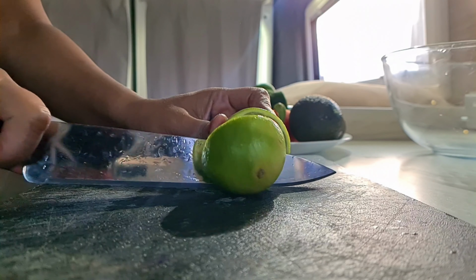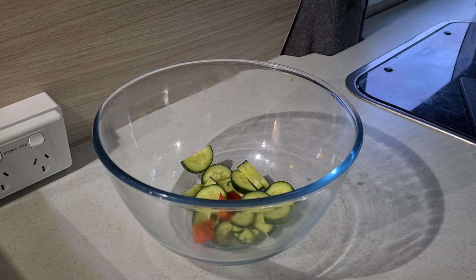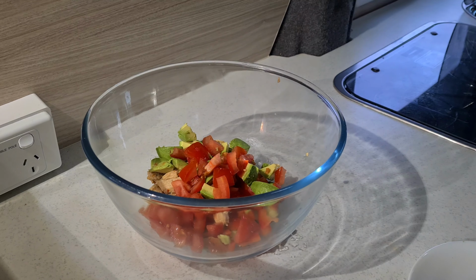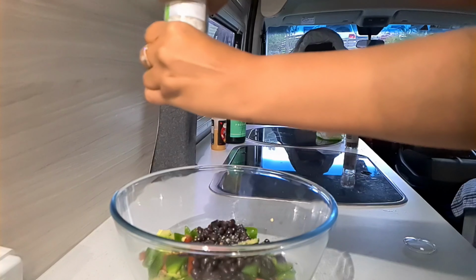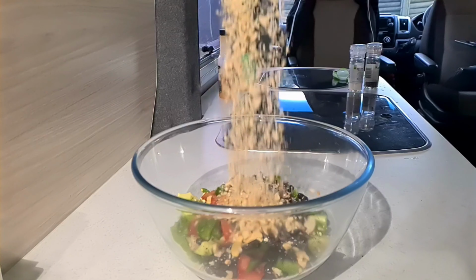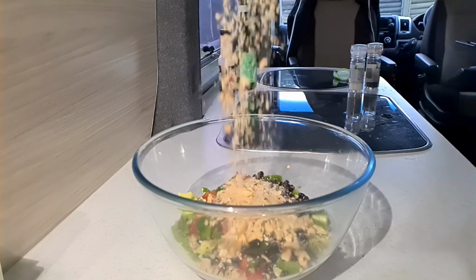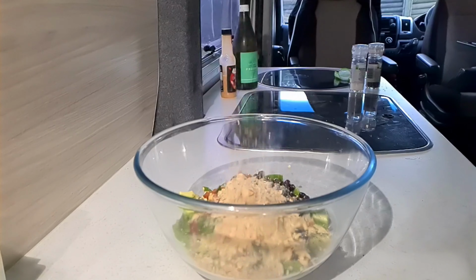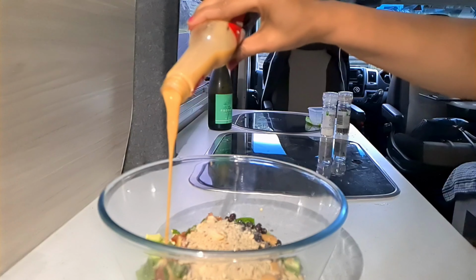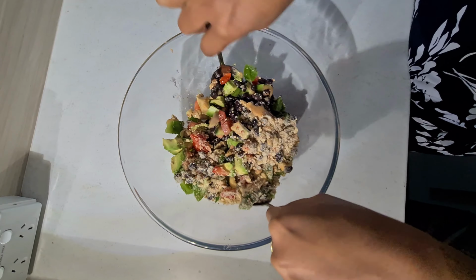To prepare this salad, just cut cucumber, red pepper, cooked chicken, avocados, tomatoes, and black beans. Season it with salt, pepper, and lots of crushed nuts for crunchiness. For dressing, add olive oil, lemon, and mango chili. Mix it well, and that's it.